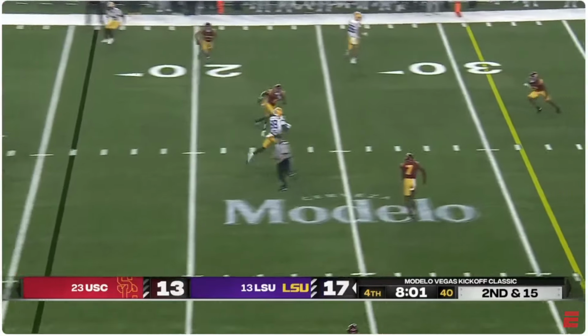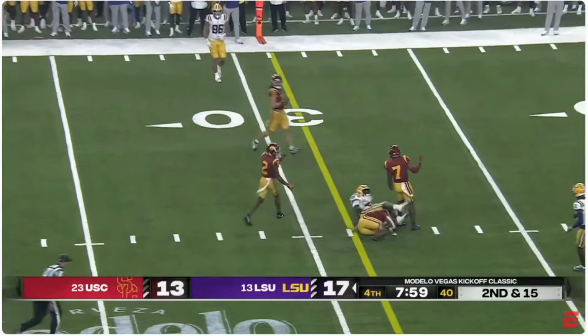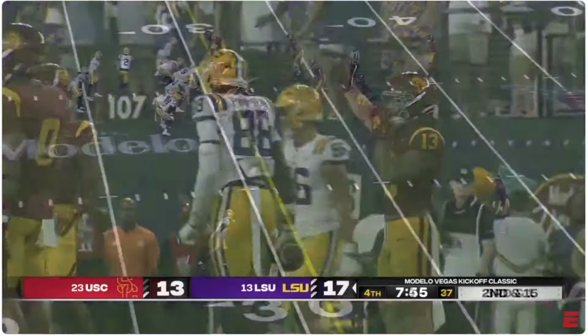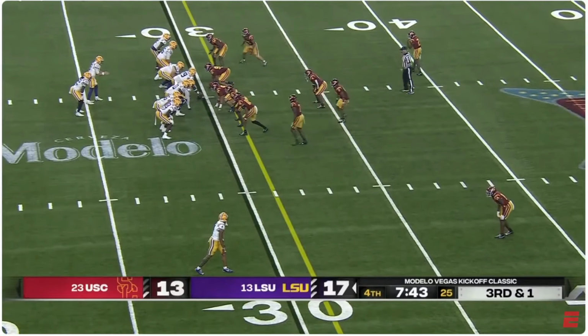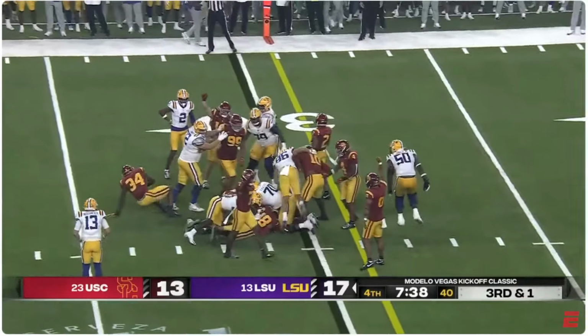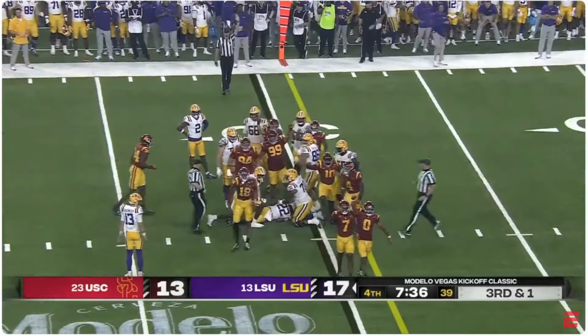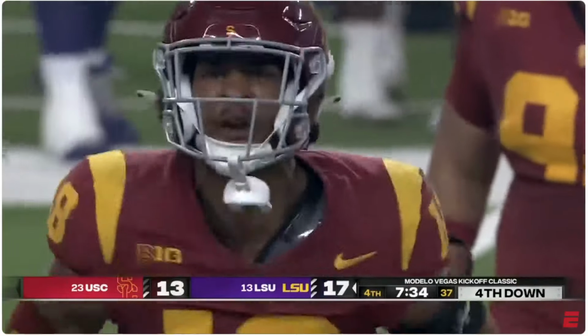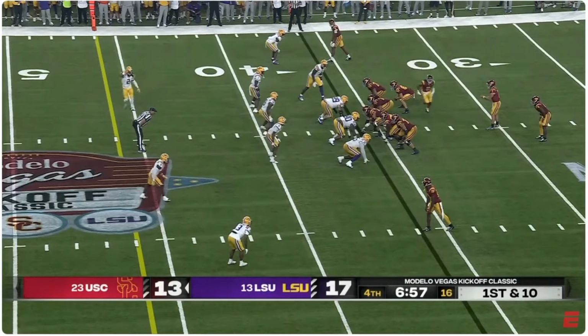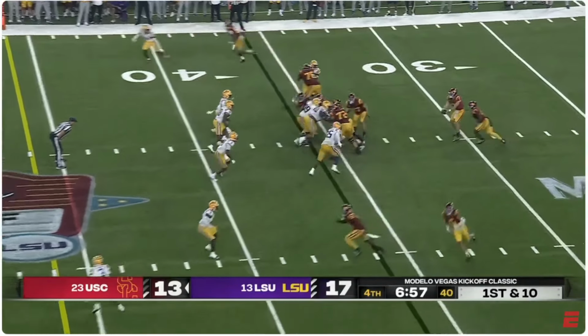Occasionally, he could be a superstar and just continue to get more and more reps. Nussmeier on 2nd down, fires underneath. They've got it complete, and out there to a tight end, very high on Kamorion Pimpton. Give to Emery, and he is hit in the backfield, and he didn't get there. Both of these defenses standing up and making stops in the 4th quarter, which would give the Trojans or LSU another stoppage should they need it.